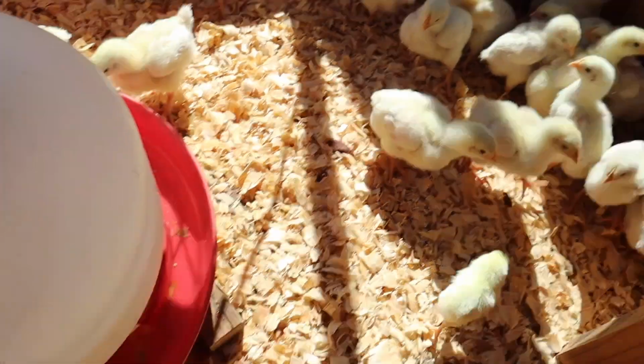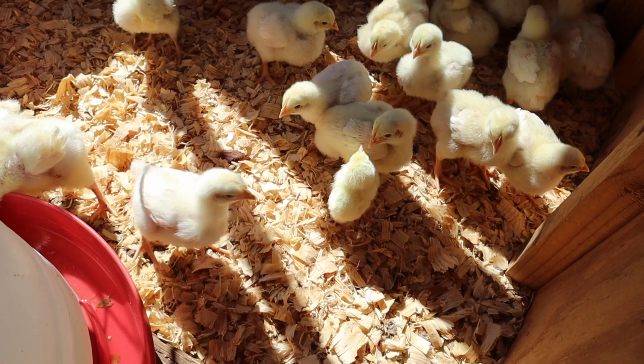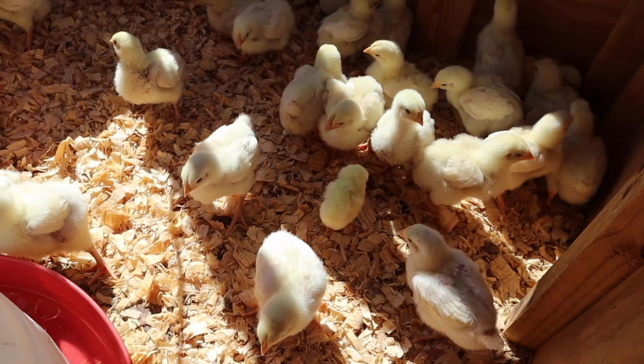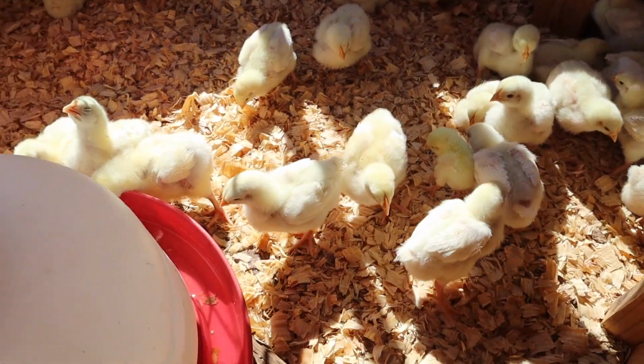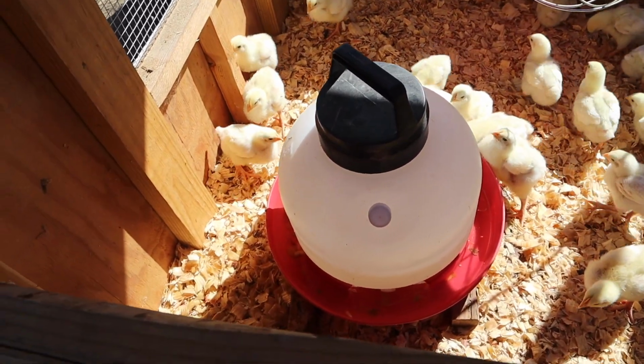Look, the difference of them in just a week's time. It's like you remember when the new chickens were laying eggs and the old chickens had big eggs and the new chickens had little eggs? Alright, let's get the rest of them and put them in here. Go get one. It's okay.